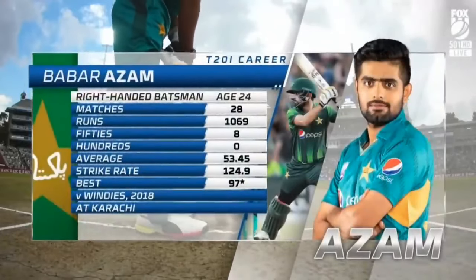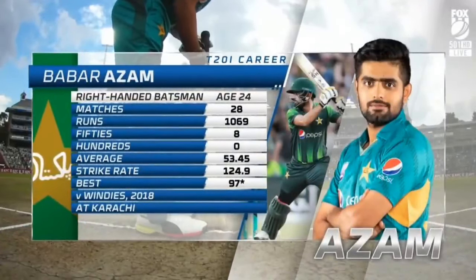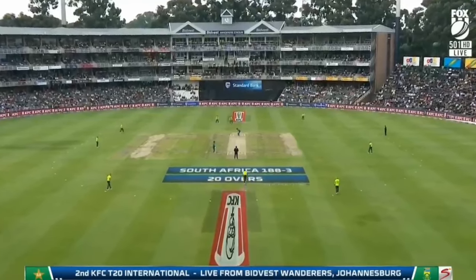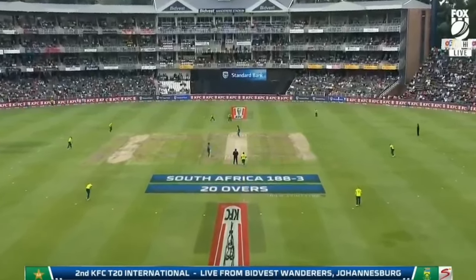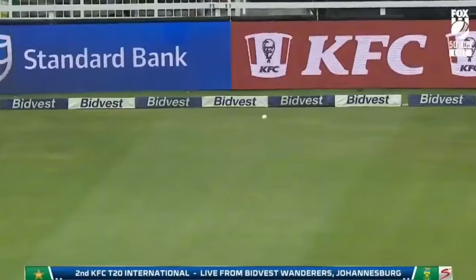Excellent total on a slow surface here at the Wanderers, one with a bit of grip and turn as Babar Azam today was superb. Here's Hendricks, and here's the start. Slices away over the top of slip, and that's gone for four. So a boundary to start proceedings for Pakistan.